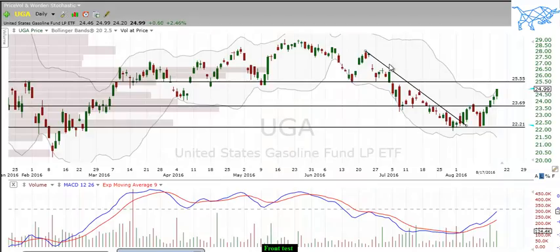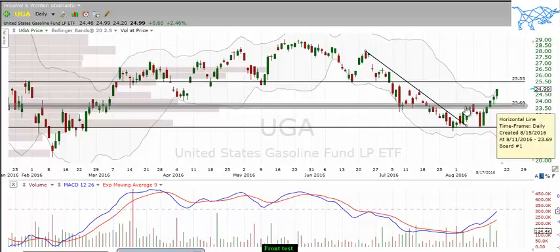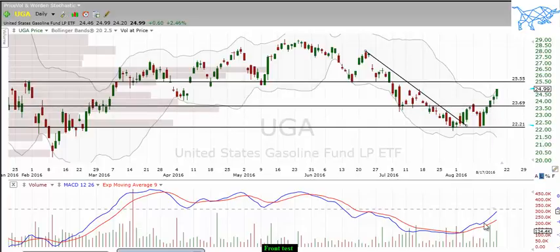All right, so let's get into these charts here. First one I want to take a look at, I just want to review UGA. We did a video on it just the other day. We noticed the breakout over this resistance on this day right here with some heavy volume, and you can see that it is continuing higher.